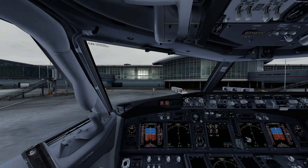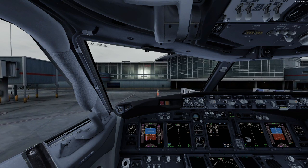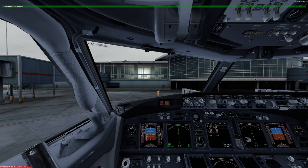Mike Alpha, Vancouver ground, hello. South terminal, taxi via Alpha, apron at your discretion. Our touchdown rate was -225. So let's do a replay of the landing.